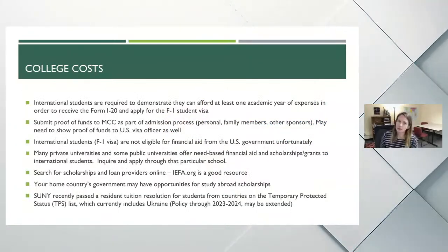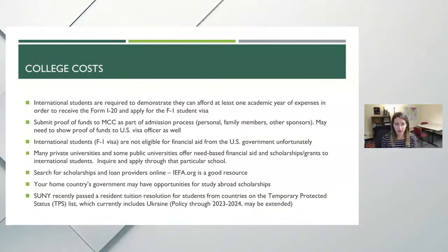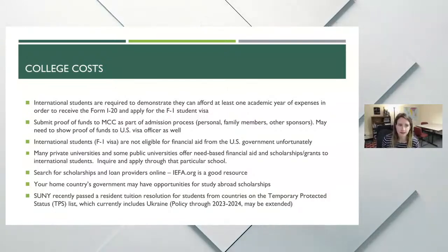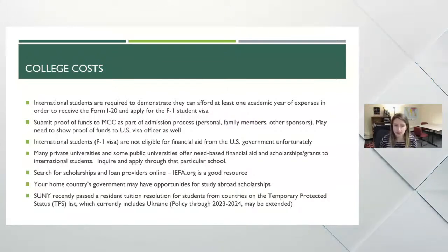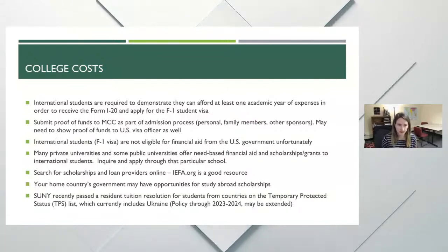So I want to take a couple of minutes to just talk about costs a little bit more in depth, because I know that it's a topic that is often at the forefront of students' minds when they're thinking about attending university, especially in the United States. International students are required to demonstrate that they can afford at least 1 academic year of expenses in order to receive what's called the Form I-20 and apply for an F1 international student visa.